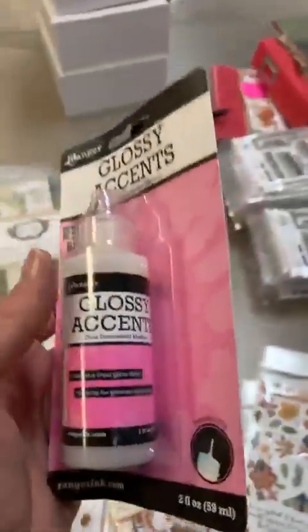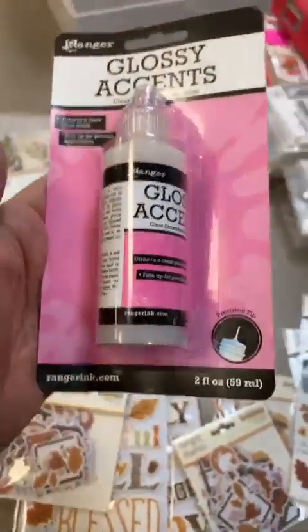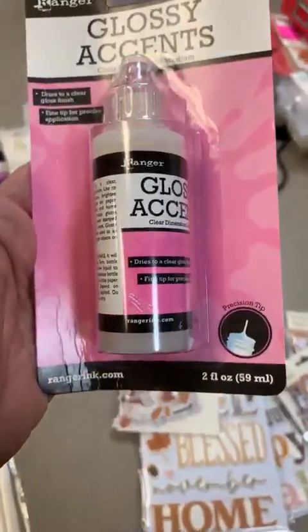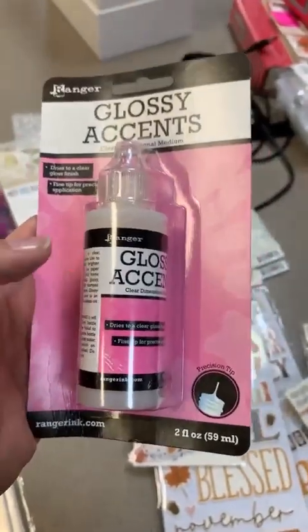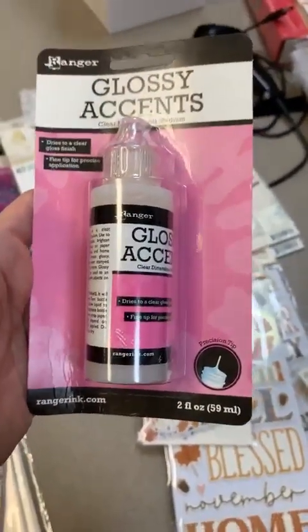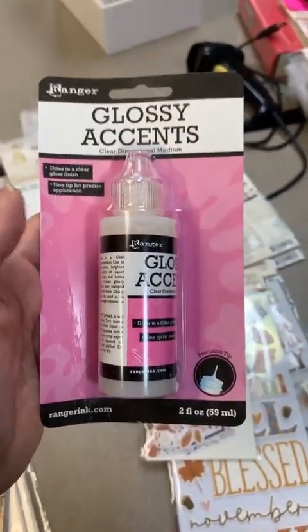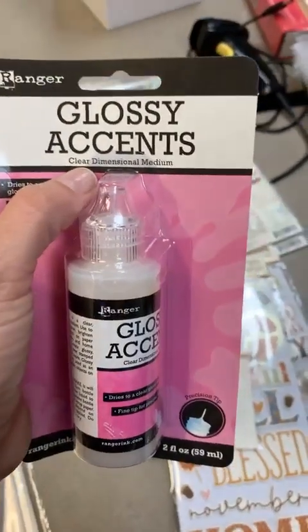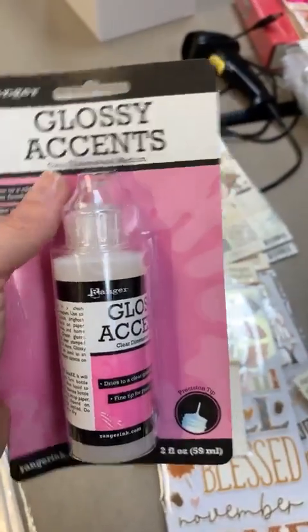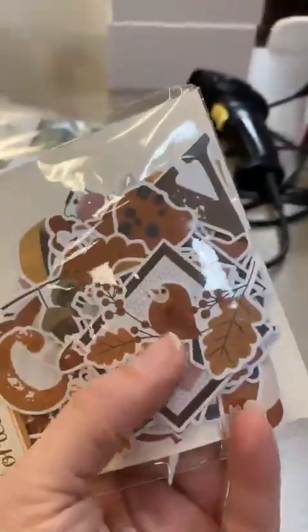Glossy accents. Okay, so if you're kind of new to crafting, and you're like, what is a glossy accent? I have some girls that come in and just love this as their go-to glue because it dries so hard, and lays so nice and flat. But what it's intended for, it's still got great adhesion power, okay? But this is a clear dimensional medium. So you use it on top of things. So let's say, for example, this die cut right here.